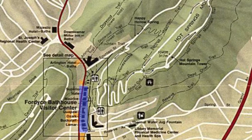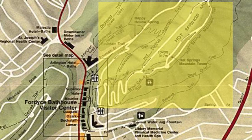There'll be three areas we'll explore. First, we'll look at the Bathhouse Row, starting from the south: Lamar, Buckstaff, Ozark, Quapaw, Fordyce, Maurice, Hale, and Superior. The only one that's still operating as a bathhouse is Buckstaff. Then we'll walk along the promenade behind the bathhouses and look at them, and the Cascade on the far northern end. Lastly, we'll drive up into the mountains and have the overlook of the city.